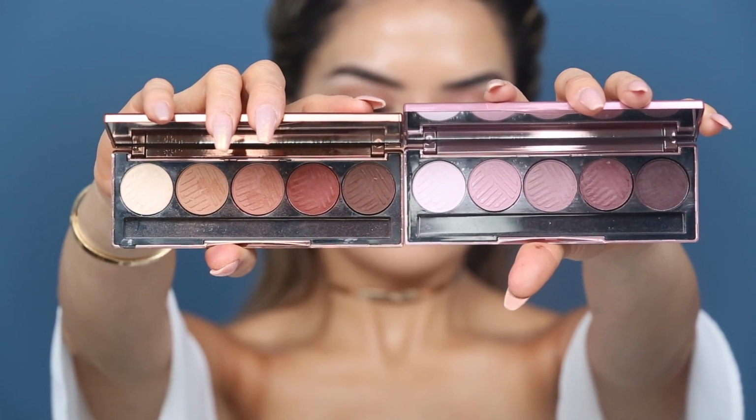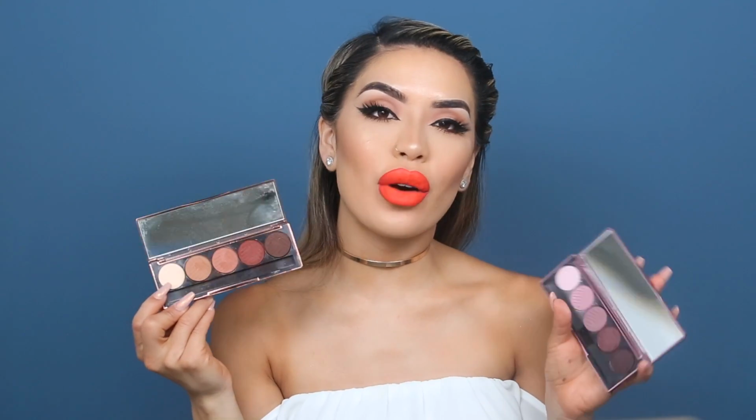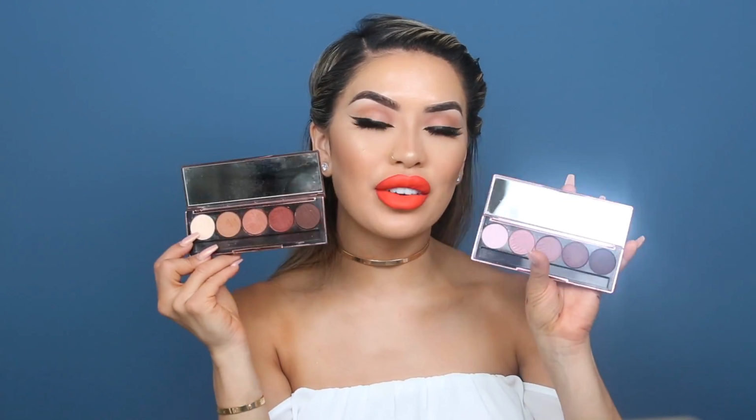So yeah, like I said, these colors are very gorgeous. They're very universal. I feel like any skin tone can honestly wear these shades. These are just perfect to have in your kit. So if you guys are wanting to try something new and something different, I would definitely check these out.